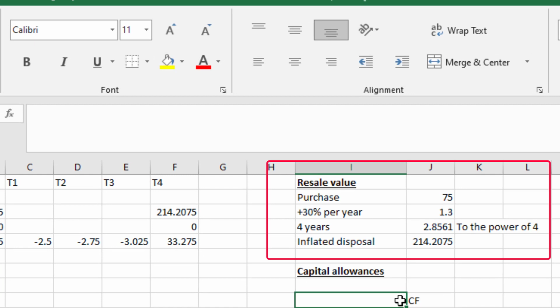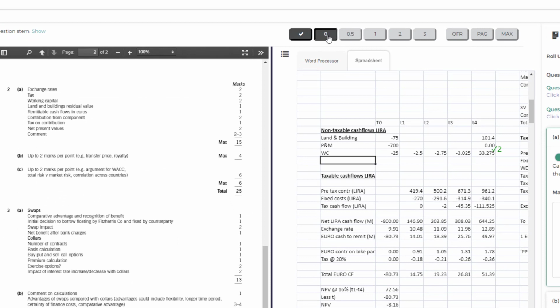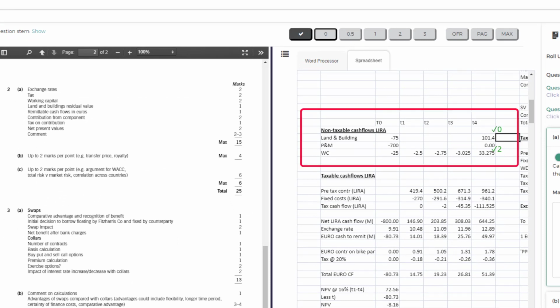This is what I'm supposed to have done. And look how nicely presented the working is. I'm showing that I take the purchase price of 75 in line with the scenario. I add 30% a year, nicely labeled. So that's times 1.3, and then to the power 4, to show that it is cumulative inflation, to get to my, again, nicely labelled inflated disposal value. That's the thing of beauty. So even if I'd got that step incorrect somehow, I've made it so easy to follow. I could have got half a mark. But the way that my working is presented here, really poorly, I'm going to have to give myself 0.